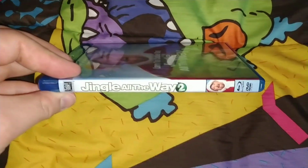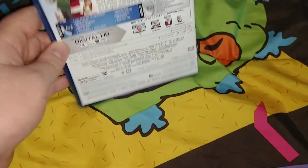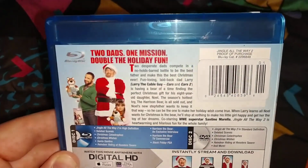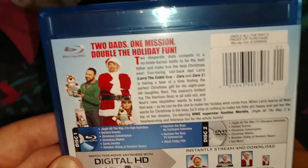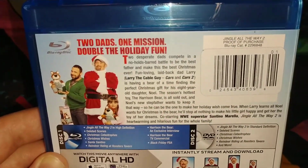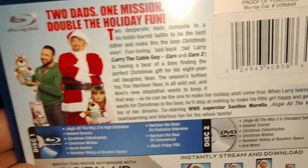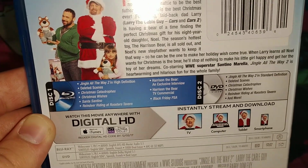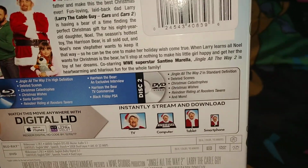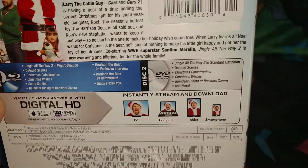20th Century Fox. Jingle All the Way 2. The Blu-ray logo, the D logo, and here's the back. For $1, it might be a very cheesy movie, but it's not a bad price for it. Two discs, one Blu-ray and one DVD, double the holiday fun. You can pause and read the little bio. Disc 1 and disc 2 are both just the movie.